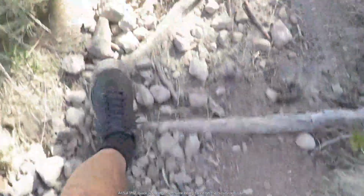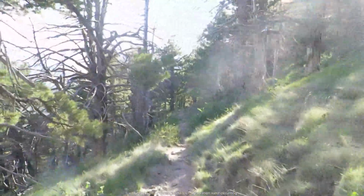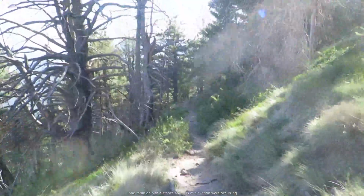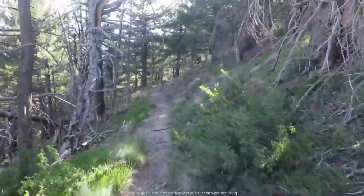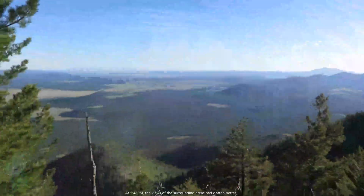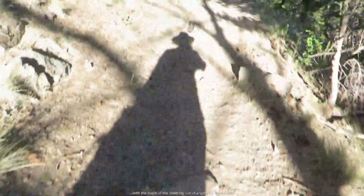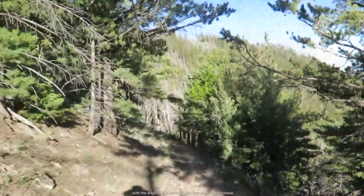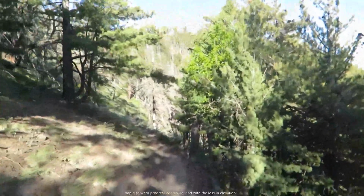Okay, going downhill is much harder on the knees, but it is faster. And as you can tell, we've made some progress over the last few minutes. We're already down the saddle and losing elevation down the same way we came from. The views going down are just as nice, if not better, with the angle of the setting sun. So we're making fast progress and still enjoying the gorgeous views that this trail has to offer.